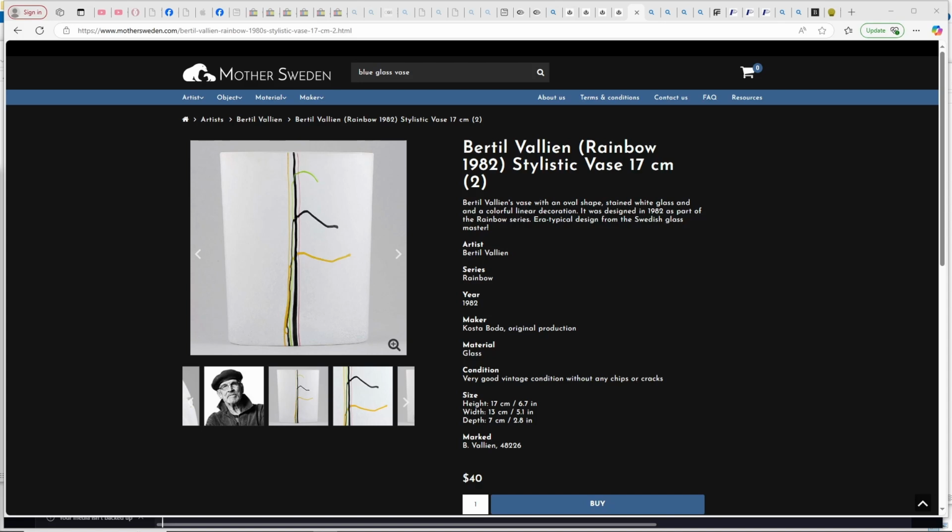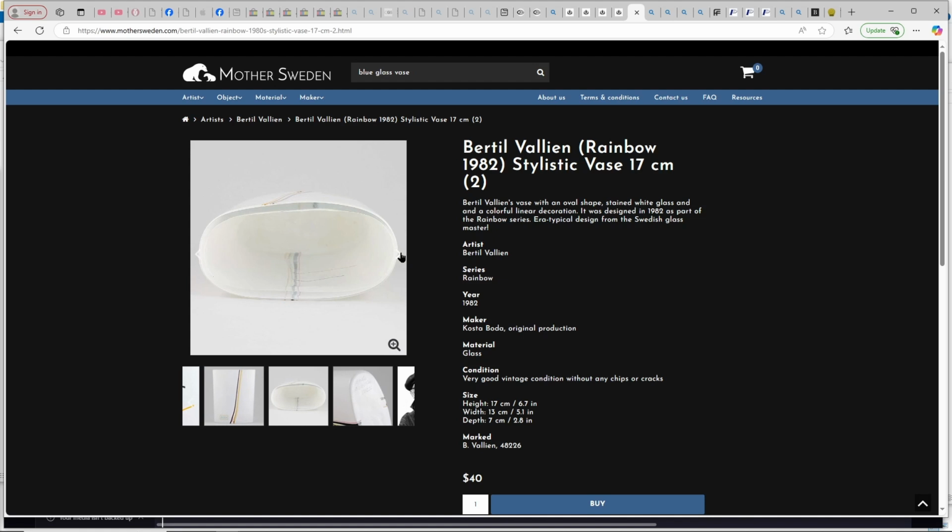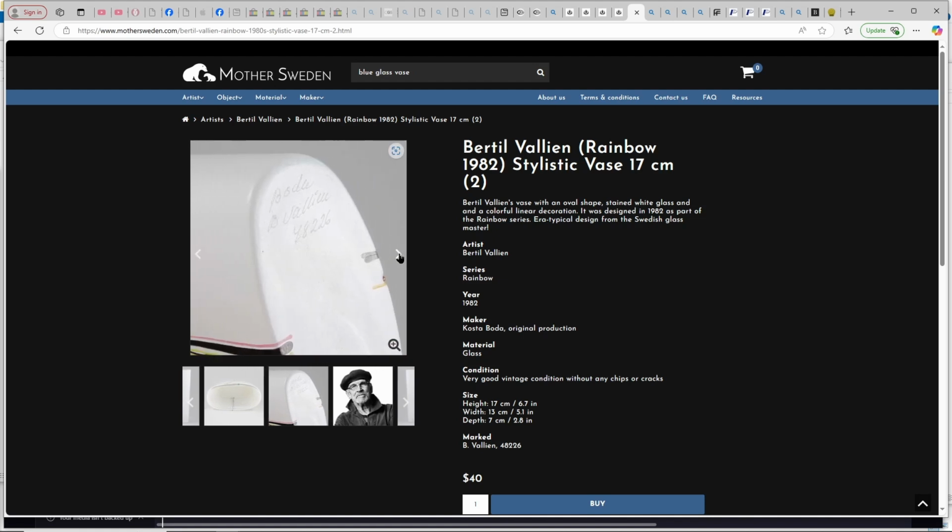So I've done a lot of searching for that blue vase as well. This is the kind of thing it reminded me of. I thought maybe Kosta Boda did a blue version of this. You see, it has these random straps in it. But yeah, it's not that. I've hunted a lot of different places as well. I've been through basically all the blue vases in Mother Sweden as well. Completely failed. It's not a good feeling really, but it is what it is.